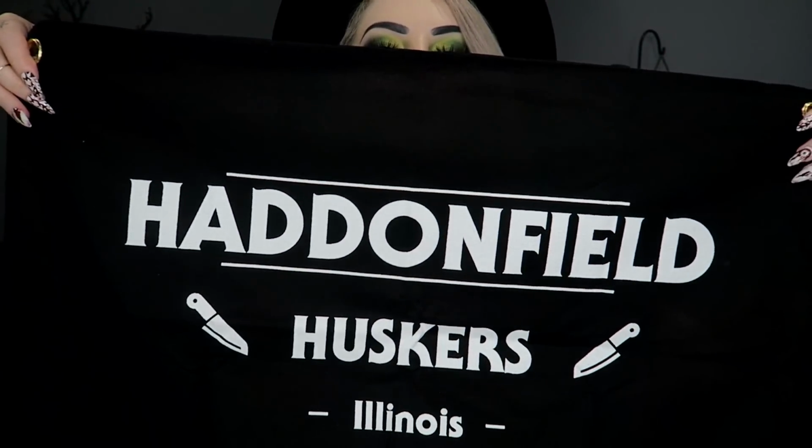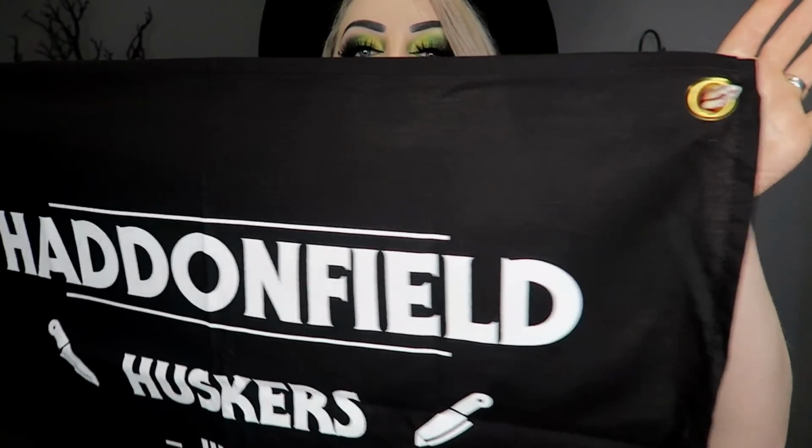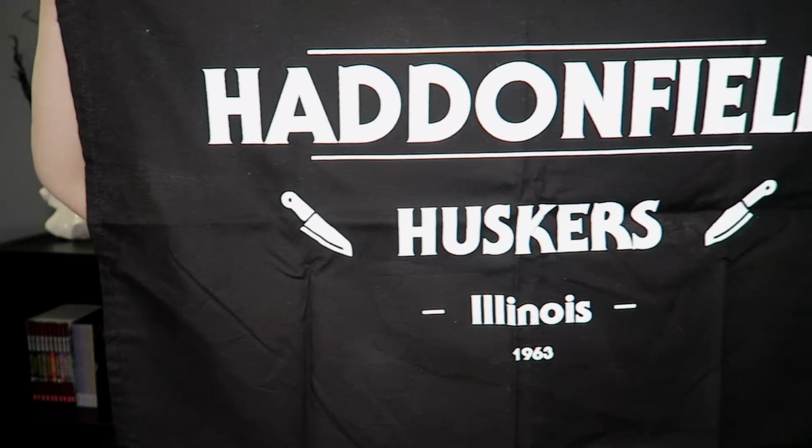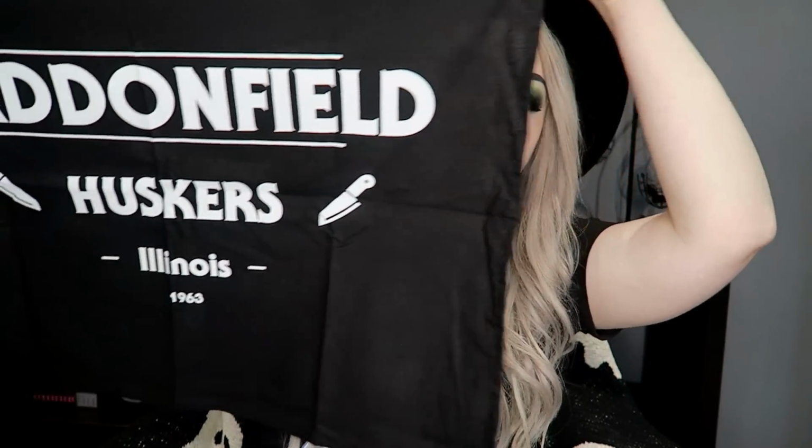And then there's also this, which is I think like a flag or something. Let's see. Yeah, so it says Haddonfield Huskers. It's got little holes at the top so you can hang it up, like a little tapestry kind of thing.